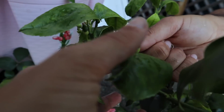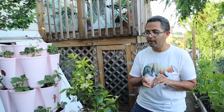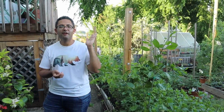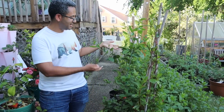Do you put them inside to overwinter, or do they stay outside full time? No, these go inside my little greenhouse, and they live in there from November all the way through the last frost. So several months out of the year they're living there. This one I just planted. I won't say too much about it, but I'm excited for next year.